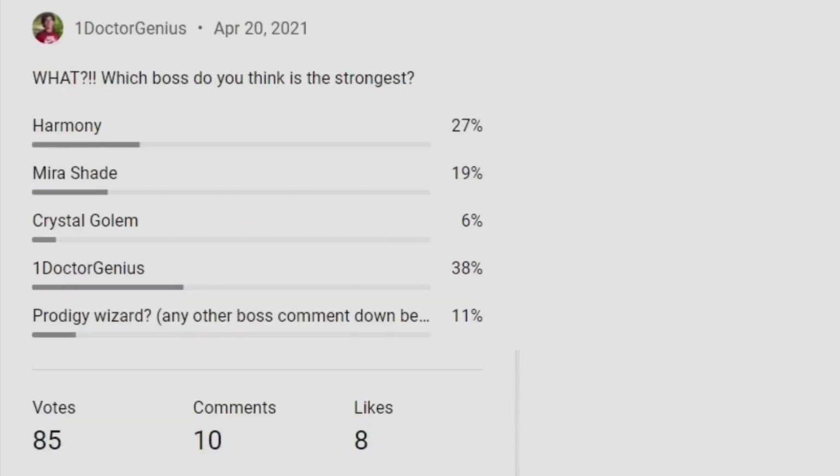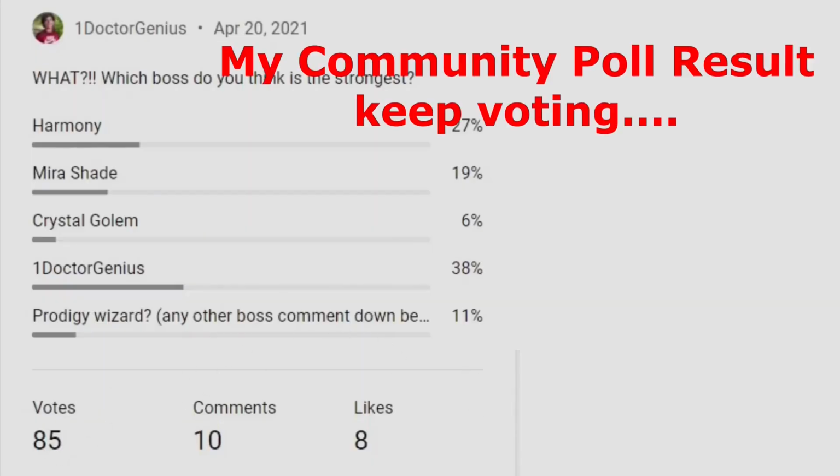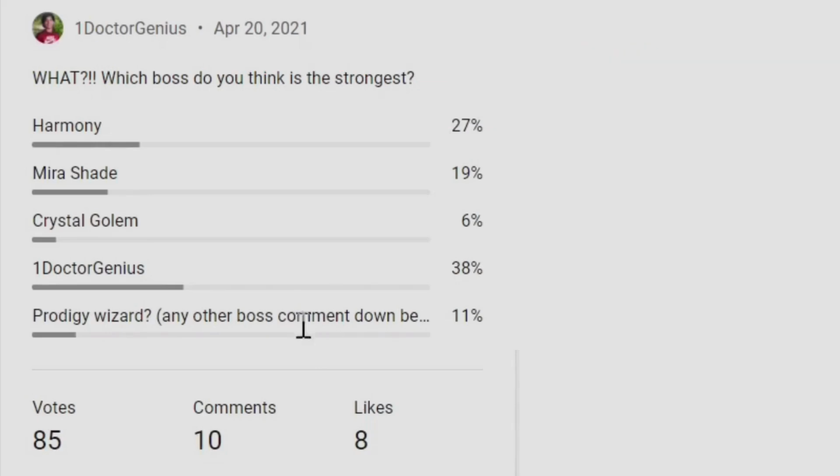Yeah. Oh yeah, guys, over here, I took a community poll, and it seems like we got 85 votes, and 38% of the people think One Dr. Genius is the strongest, the boss. Yes, Prodigy will add me as a boss one day to their game, and I shall obliterate every wizard who dares try opposing me. Right, guys? Yeah, give this more votes, right? Yeah, so over here, you guys can tell me which boss you think is the strongest, or is the Prodigy wizard the strongest? I don't know, you guys decide. So, yeah, back to the video.